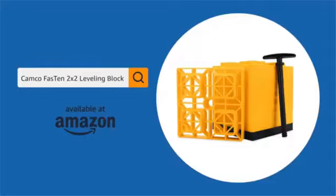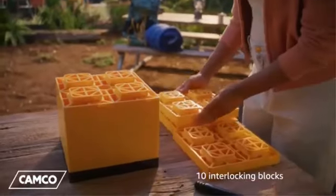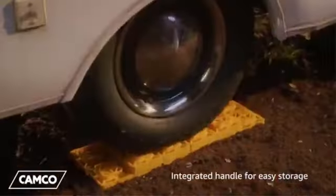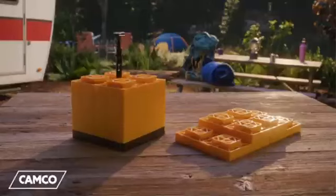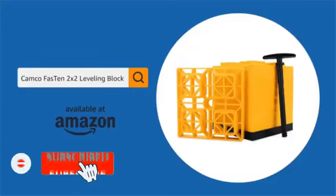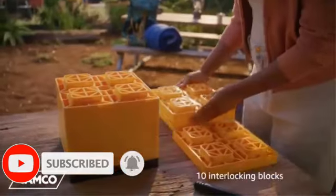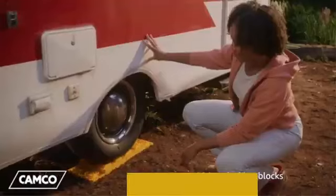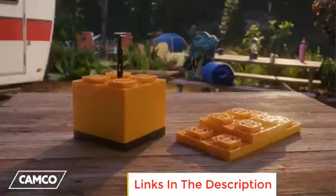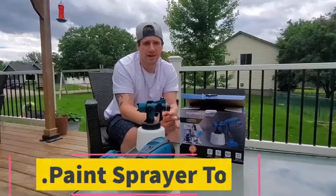making them compact yet durable. The set includes 10 brown blocks, offering versatility in leveling different vehicle sizes. One standout feature is the twist-to-secure carrying handle, which keeps the blocks neatly stacked during transport and storage. This makes them a convenient and space-saving addition to any RV or camping setup. These blocks are built to provide a stable and reliable foundation, preventing sinking on soft ground and ensuring a smooth, level parking experience.